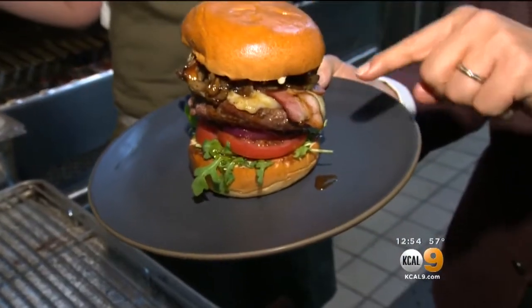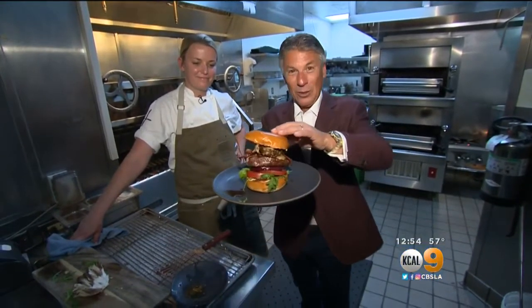So if you want to get a copy of this recipe and the technique to make it, and yes, I'm going to be eating this. Not right now. I can't even get a bite of it right now because I got to finish talking, but it is wonderful. Thank you so much. Go to our website. I'm Tony Tantillo, and this is Tony's Table. Look, look.